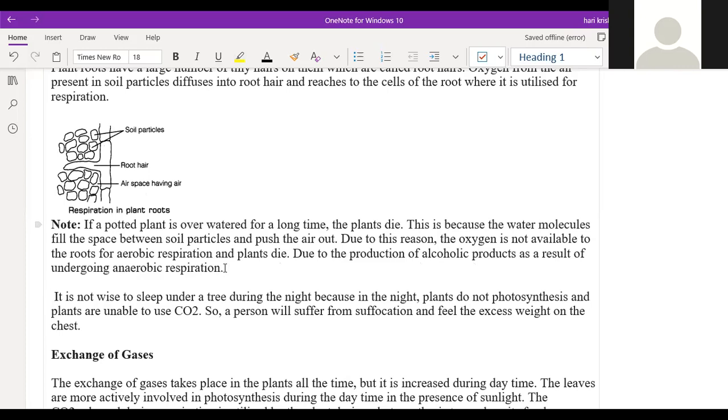Good. Listen carefully. Suppose you have taken a pot with one plant in it, and you water continuously. What will happen? During the watering, whatever small pores are present in the soil will be closed up completely. Then there is no space for air to enter the soil. So when there is no air inside the soil, the roots cannot respire or take oxygen from the soil. So what will happen if there is no respiration? The plants or the roots will die.